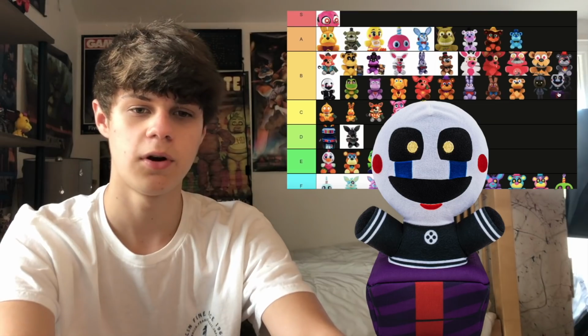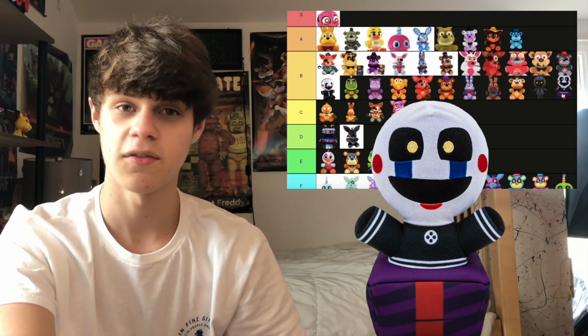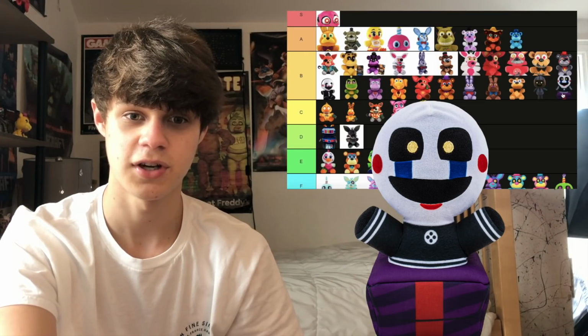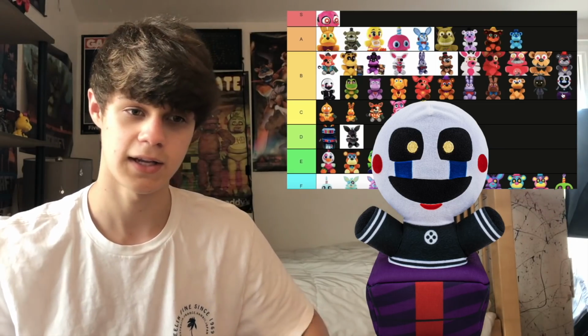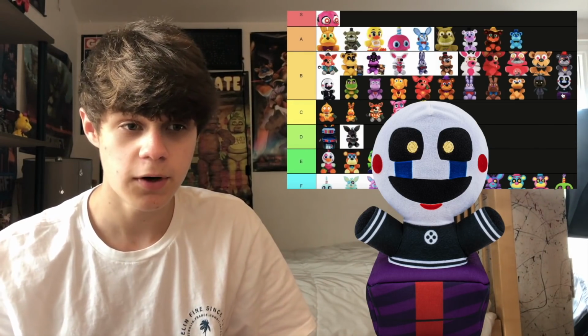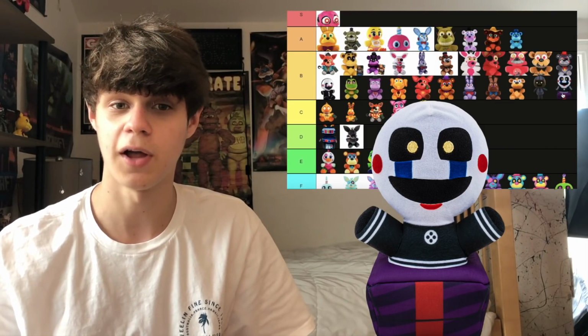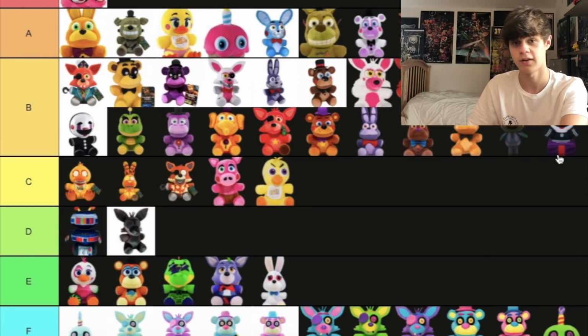I mean, I would put him at A tier if he had less printed on color. A lot of stuff on him is printed on color, pretty much everything on him, but I like that they actually put him in the box. I like his hat. I think it is a pretty cool plushie. If it had less printed on color, I'd probably put it at A tier, maybe even S tier if everything was sewn in and not printed on. But pretty much everything on this plushie is printed on color, so it can go at B tier.